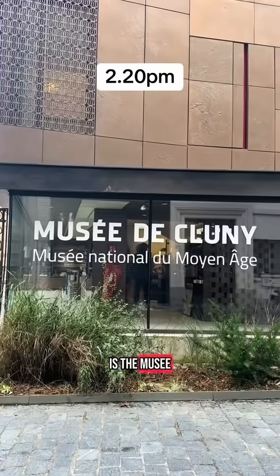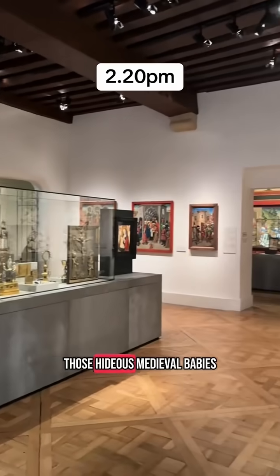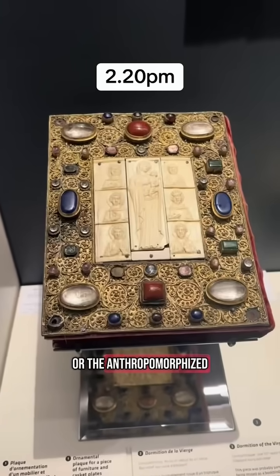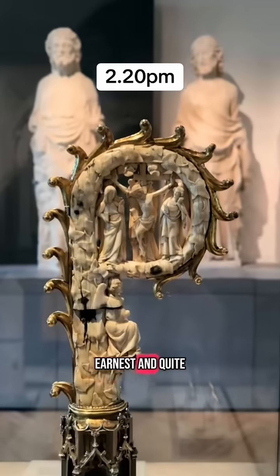The next stop is the Musée de Cluny, which was a 5-minute walk away, and I was really hoping to see some of those hideous medieval babies. You know, the babies that look like old men. Or the anthropomorphized dogs, you know, the dogs that look like humans. But there's none of that there. It's really quite earnest and quite touching work, really.